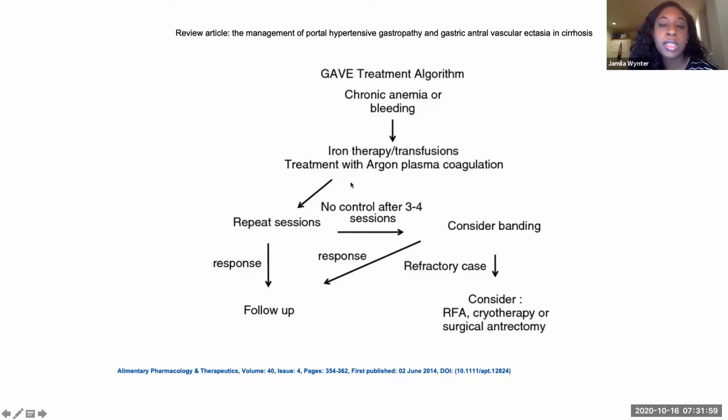And if the patient continues to be symptomatic or is downtrending, then technically you should be repeating the sessions up to maybe 4 sessions, which I guess this number of 3 to 4 is what has been documented in prior literature. And if there is a response, great, you can follow up with the patient. I think guidelines on follow-up again are essentially non-existent, so that's per judgment of the clinician.